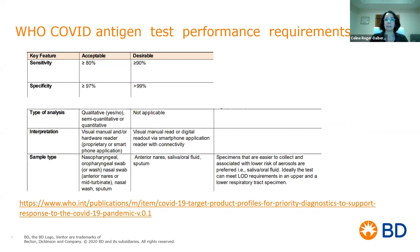The sensitivity should be at the minimum 80%, ideally 90%, and the specificity above 97 or 99%. Different specimen types can be used: nasopharyngeal or oropharyngeal swab, but also nasal swab, nasal wash, and sputum.